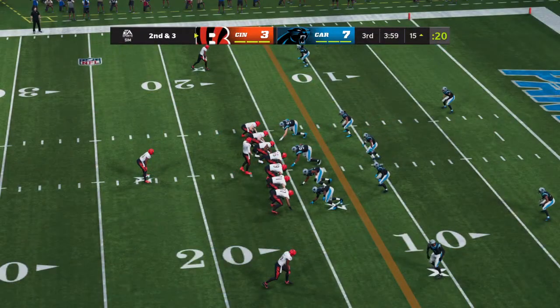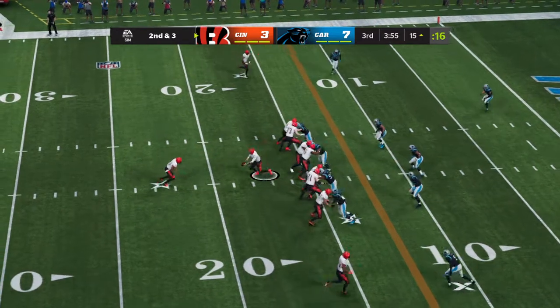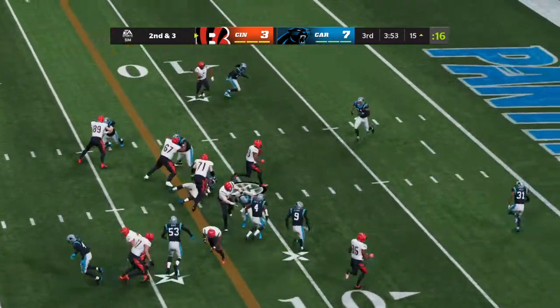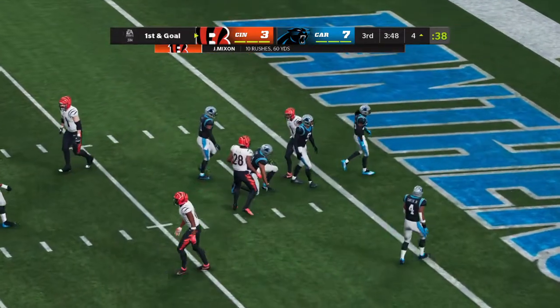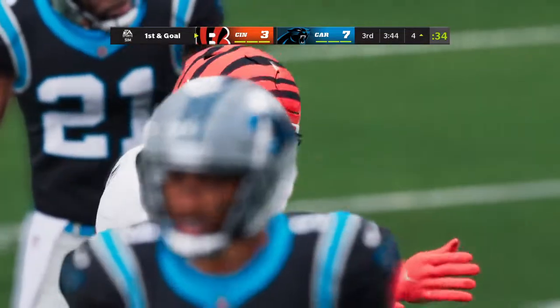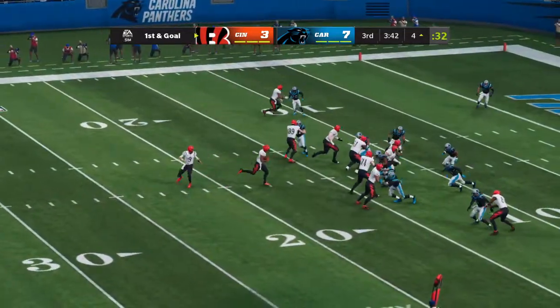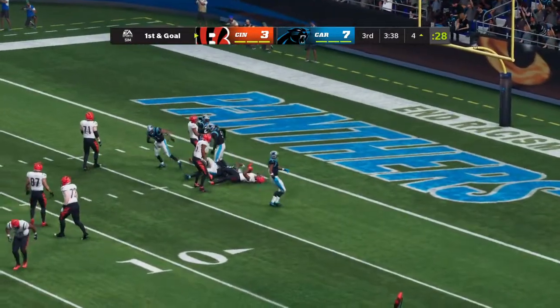Second and three, and they trail 7-3, but getting close to changing that. And this defense hoping to limit them to a field goal to preserve the lead. Shedding through the defense and all the way down inside the 5 to the 4. For a lot of guys playing this game, there's no better feeling than running right through a tackle. He's able to lower his center of gravity and churn his legs for a really nice pickup.